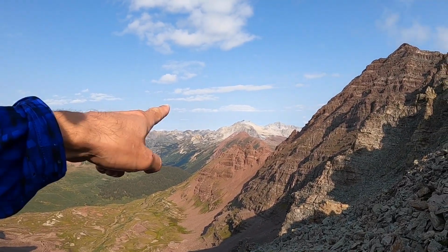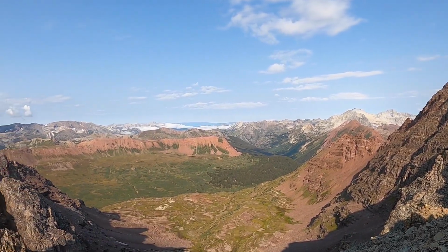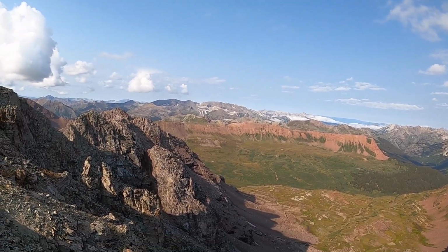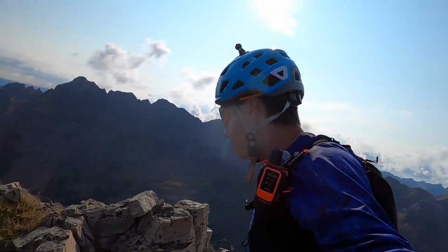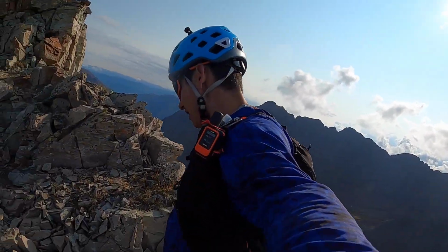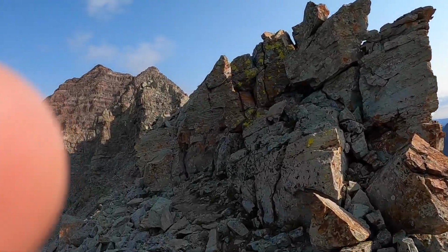So you can see west towards Snowmass. What is that? Trail Rider Pass, maybe? Should see West Maroon. We should make haste though. Don't want to get caught in an afternoon thunderstorm. A pyramid over there to the east. And yeah, see how spicy this gets.